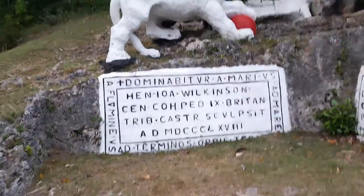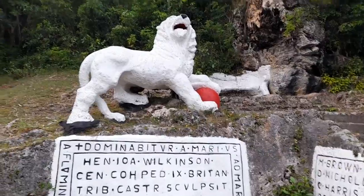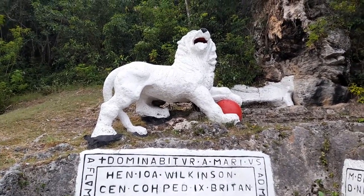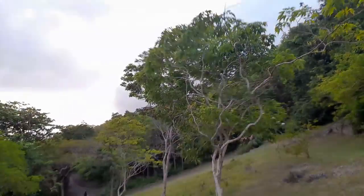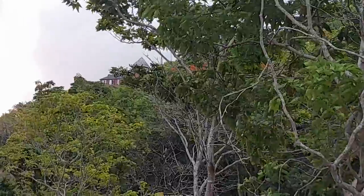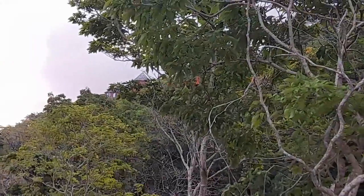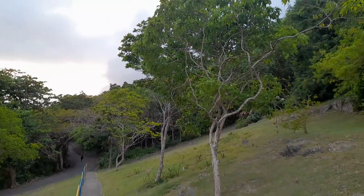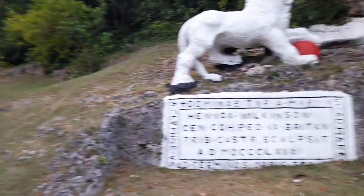This is the lion sculpture that was carved by Captain Henry Wilkinson, who was an officer at the signal station. It was carved in 1868. You can see the top of the signal station from here. This red building on the top of the hill is the signal station, which was established in 1818. It was built as a fortress to signal when the enemies were coming in.